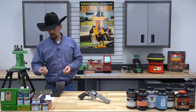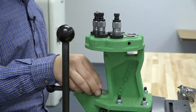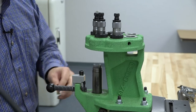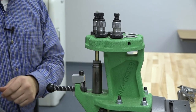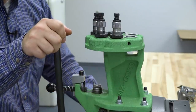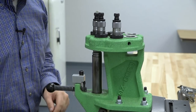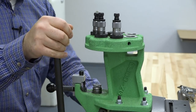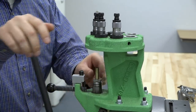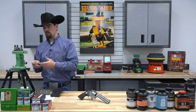So of course I had brand new Starline cases. I've got my sizing die screwed down until it contacts the shell holder, like so. Little bit of cam over on this Redding T7. And then since they're carbide dies, you don't need any case lubricant. And I sized all my cases. The reason why I did that, even though they were brand new cases at the time, these are once fired, but they were brand new at the time, I like to size them just to remove any dings or anything that might be in the neck and just to kind of uniform them out.